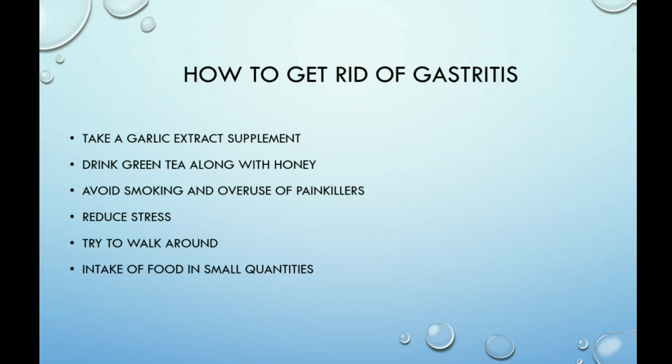Some complications caused by gastritis are bleeding, pernicious anemia, and gastric cancer.